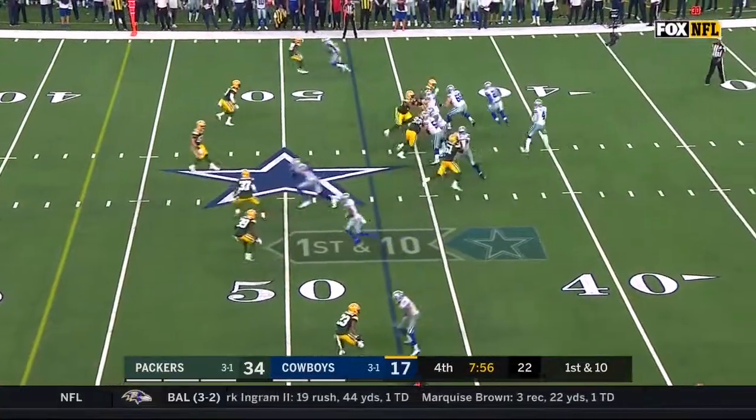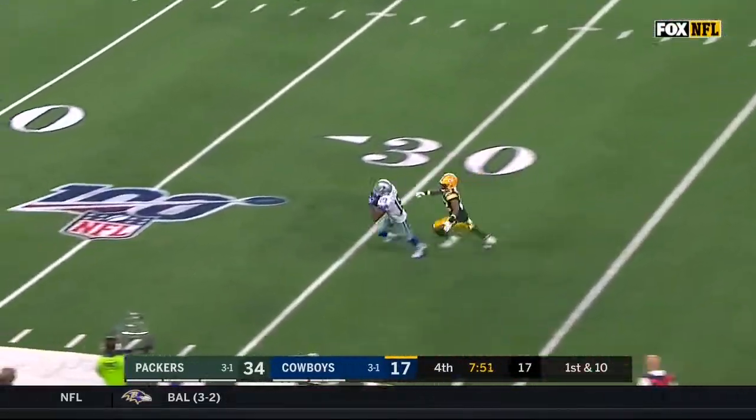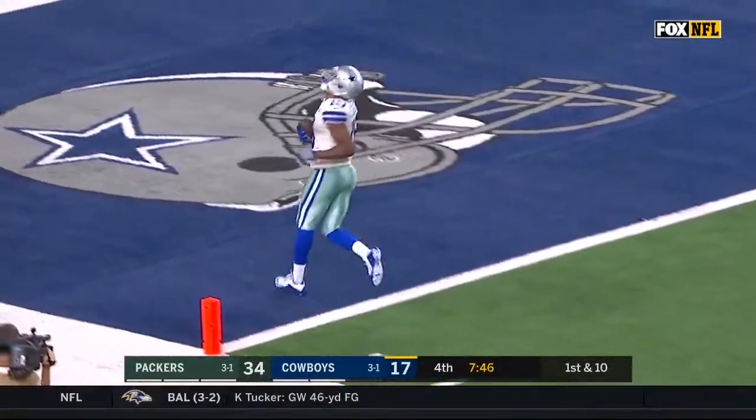And four-man rush. Prescott floats it for Cooper, hits him in stride. Cooper stays in bounds for the touchdown. Wow.